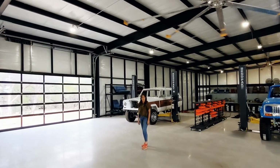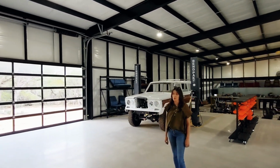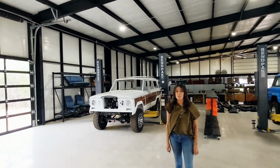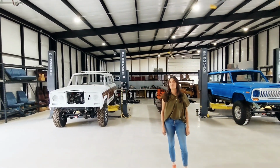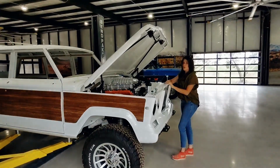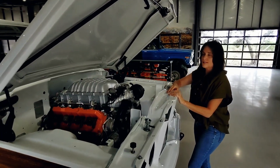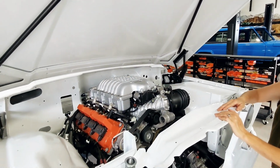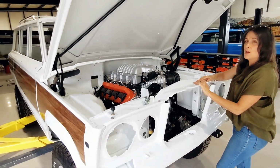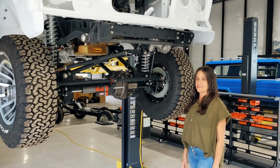Rachel here with Vigilante, giving you a sneak peek of this beautiful late model Grand Wagoneer. Sits on top of the Vigilante chassis and some custom wheels with powerful Hellcat engine under the hood. This brand new, out of the crate Hellcat engine sits all tucked nicely, unsuspectingly inside of this Grand Wagoneer, giving you 700 plus horsepower. Notice anything fun from this angle?